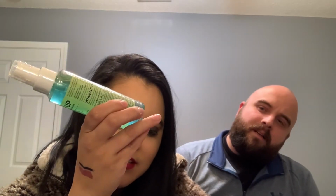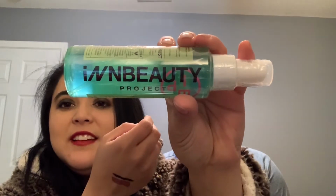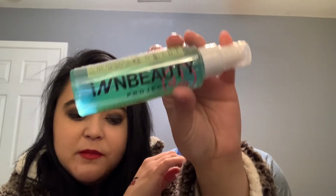Okay, then. The next item we have is the In Beauty Power Up Dual Phase Setting Mist. Okay, so it's a setting spray? Yes. But not setting aerosol. Spray. No, it is not. So like an environmental thing?